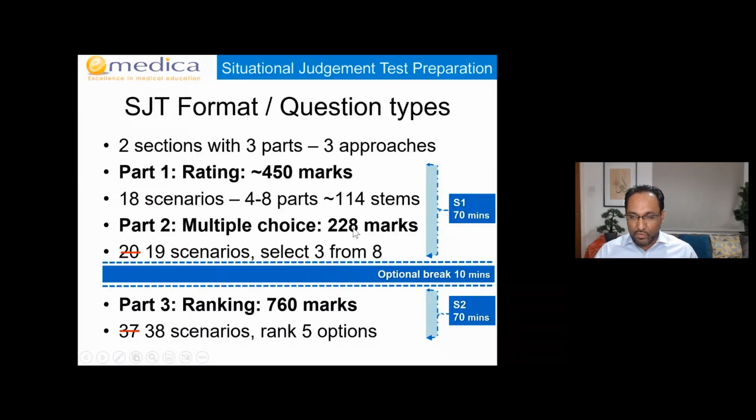Because some people allocated their time thinking, I'm going to spend this much on this, this much on this, and then this much on this. But when they then ran out of time for here, they couldn't carry any time across. Someone rushed through this thinking, I'm going to need more time for this. You can't. You've got 70 minutes for both of these together. They're separated in time.